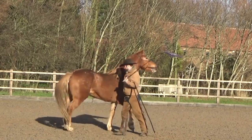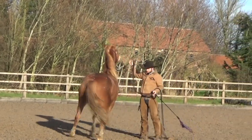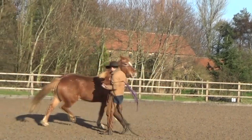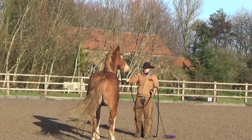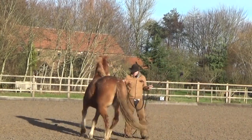I need her to be comfortable, but there's a big difference between a horse being comfortable and a horse being safe. You see, I try not to pull on her here. When she pulls back like that, I let that rope slide through the hand. Good. And again.